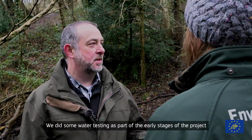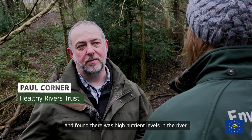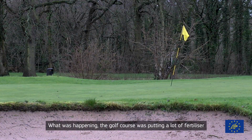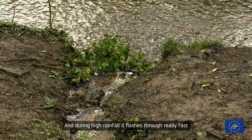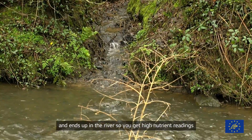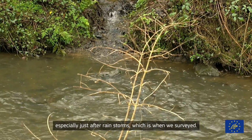We did some water testing as part of the early stages of the project and found that there were high nutrient levels in the river. So we looked at what was happening. The golf course are putting a lot of fertiliser on, and that's leaching down the hillside and into the river. And during high rainfall it flashes through really fast and ends up in the river. So you get high nutrient readings, especially just after rainstorms, which is when we surveyed.